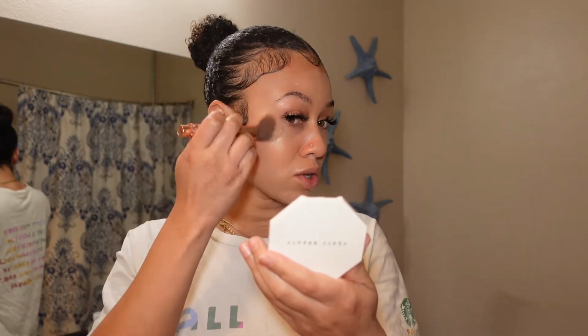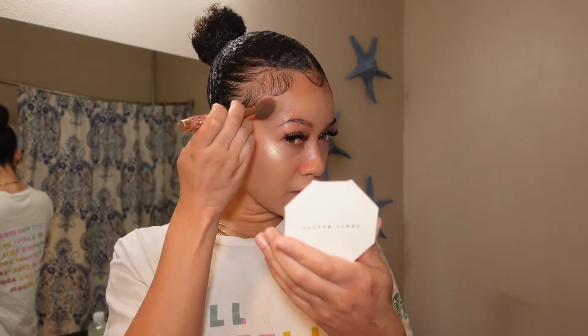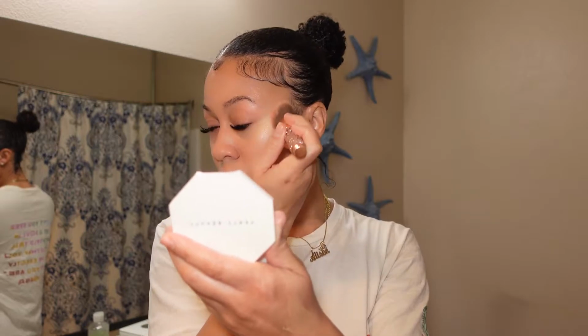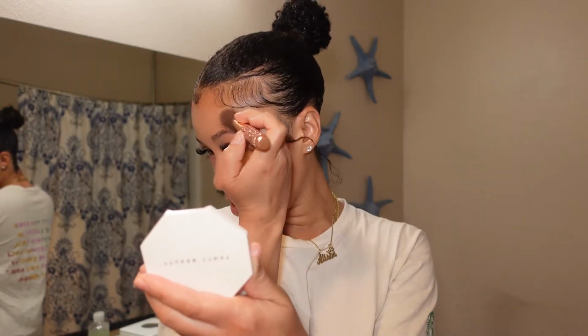So this is the Fenty Beauty Match Stix, and it looks like this, if you guys can see. And so now I'm just gonna go in, just go like that, and I like the highlight to go up a little bit, just a little bit. You don't gotta be too extra. And then same with the other side. Whatever we do on one side, we gotta do on the other side. And so we're just going in like that. So pretty.